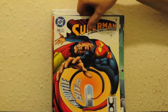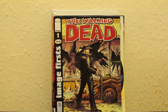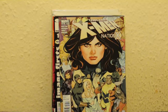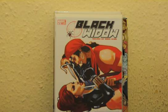And going into the bottle city of Kandor. And this isn't what it looks like at first sight. This is actually the Image First copy of The Walking Dead #1. And here we have Uncanny X-Men #522, which I think is the return of Kitty Pryde. And we have Black Widow #3. So there you go. That's some of the comics that I've got in this long box.